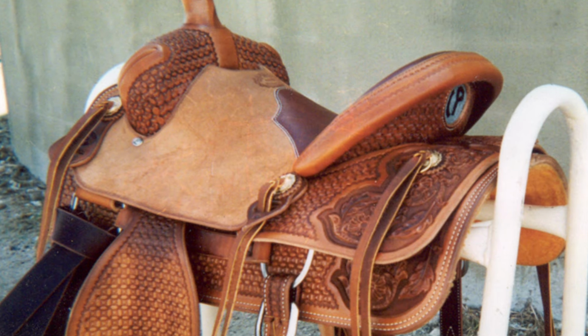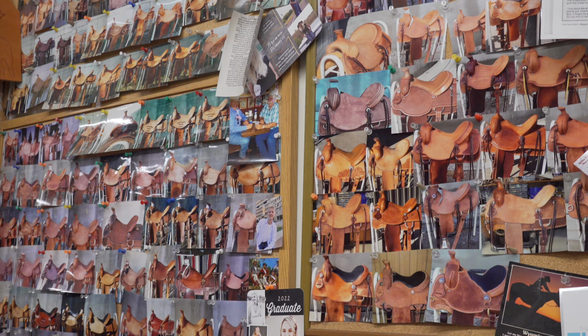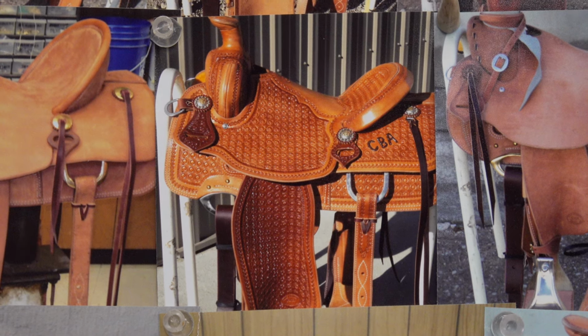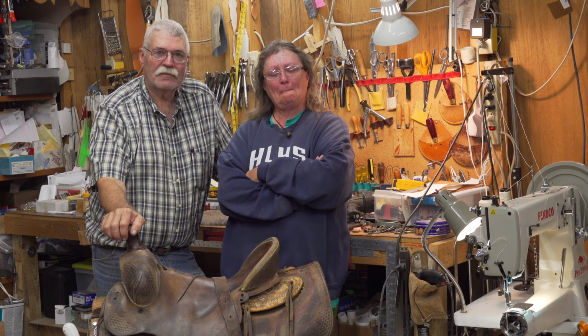But custom saddles are the centerpiece of their work, and over the years they've built more than 200, the photos of which adorn the walls of their shop, each one individual and special. How old was your daughter? 19. But none quite like this one. She would be 42. We lost her. Still hurts. Yep. Yep.